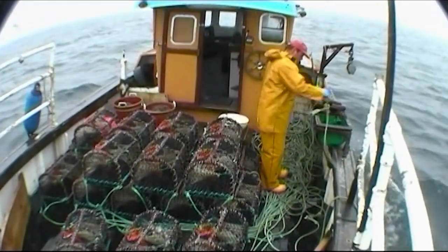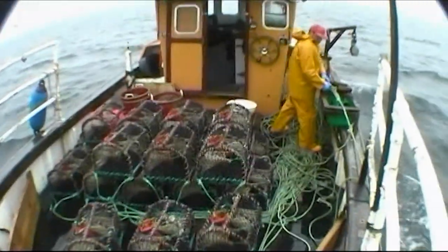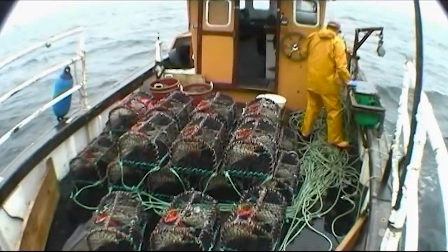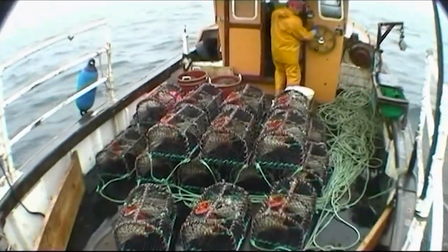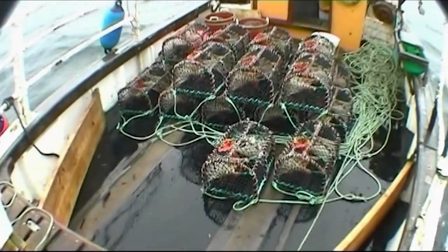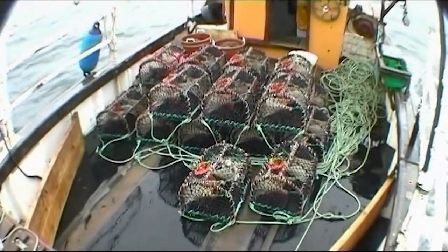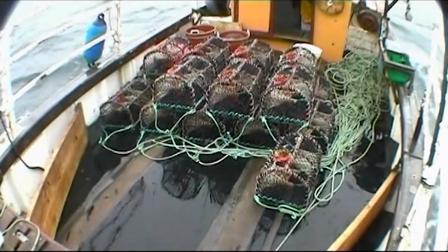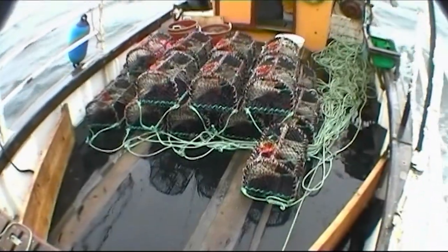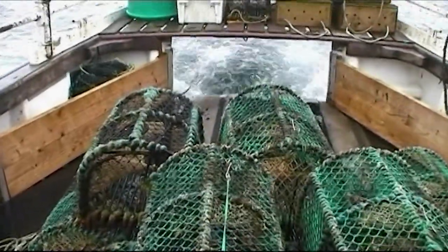Once the backdrop of 20 creels has been hauled and rebaited, it's time for them to be shot back into the sea. On a typical day, I'm up at 6 and off to sea by 7, but this depends on the time of year, the sea and tide conditions. Depending on how many creels I have to haul, I can be back in at the pier by 5. Although my day still isn't finished, I still have to tie lobsters, cut partans and prepare for the next day.